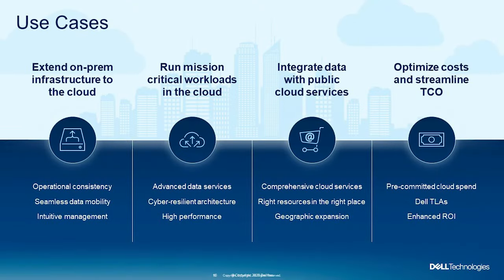So I already talked a lot about the TCO. Again, I don't mind saying those numbers again. I love them. Up to 87% cost savings they can realize from a TCO perspective. But it's not just that. It's also ways to optimize their costs. So if customers have pre-committed cloud spend with their preferred public cloud provider, or they are an existing Dell customer who has a Dell TLA, they can apply those credits to these offers and help spend down that pre-committed cloud spend. So there's streamlining and optimization from that standpoint as well.